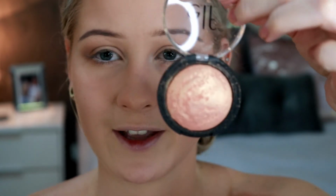And then highlight. I have a few different highlighters here, but I tried the e.l.f. ones a fair few months ago now and I loved it. I liked the light moonstone, I think it was called, but I still find it's quite a light highlighter and you cannot use it if you have a tan on. So what I like to do is get my little highlighting brush, wet it with my setting spray and go in with my highlighter.